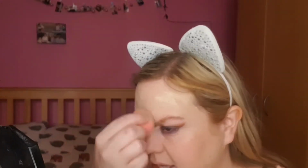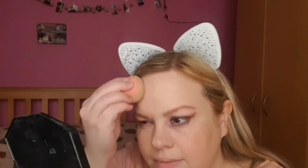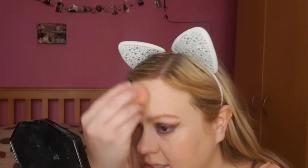I don't mind if I get any foundation in my hair because it's going to get all washed. I never wet my sponge. I actually only wet it yesterday when I was doing my makeup just to put some concealer under, but I just never wet it. And I know people say, oh, you're dragging your skin, but I'm not hurting myself, so this is just the way I do it, people. I don't get involved in what you do.